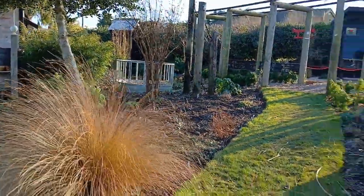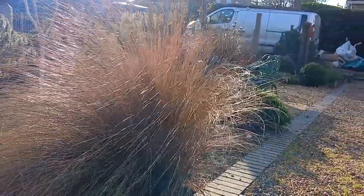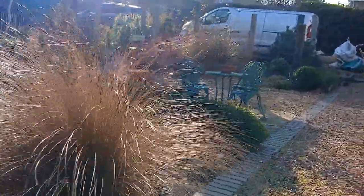And I've got several in the garden. There's another one here. And then one. Hey, up there goes Spud having a run. Anyway, so let's go up the steps.